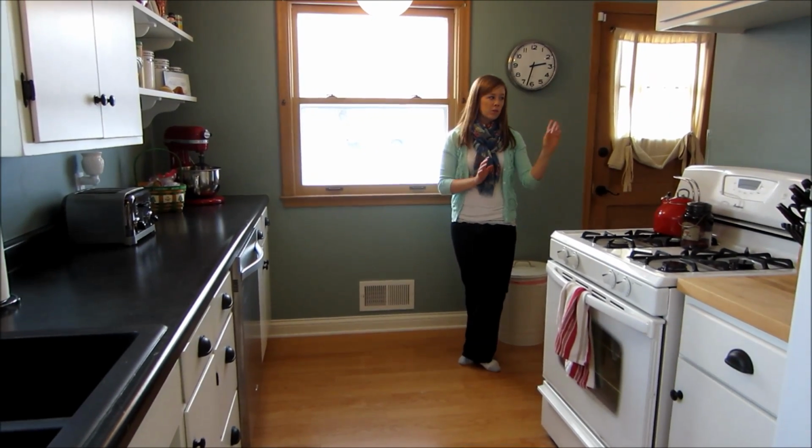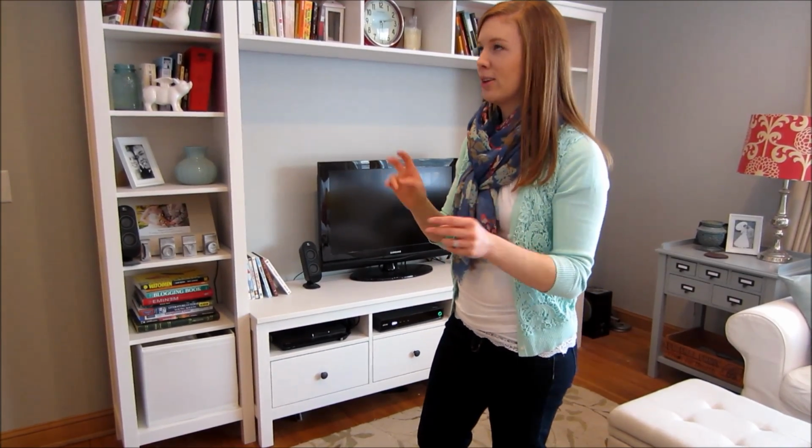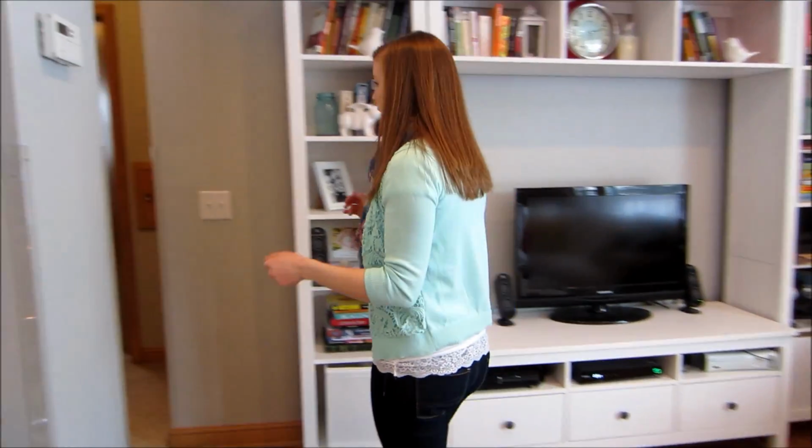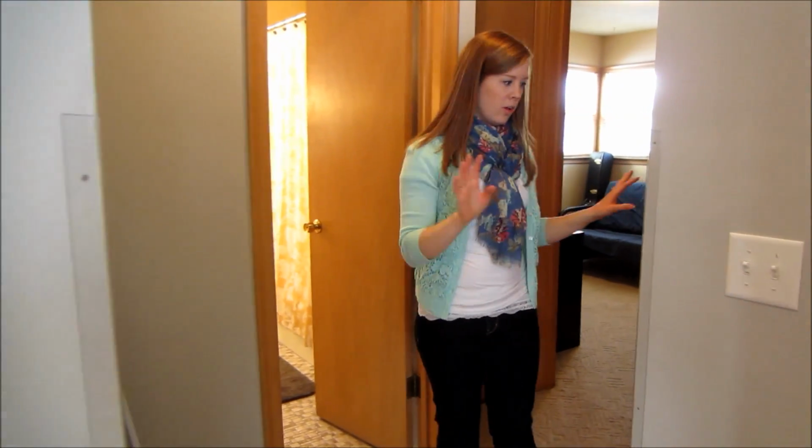So now let's go to the bedroom wing. Okay, we're back in the living room. I just want to take you into the bedroom/bathroom wing of the house. Not really a wing, it's a tiny house, but that area. So you come on in here, and we have this little hallway with 4 doors in it.